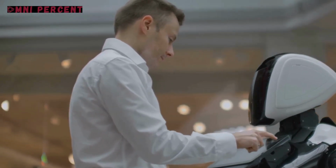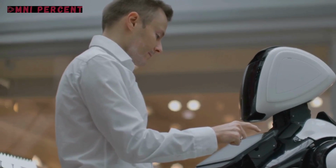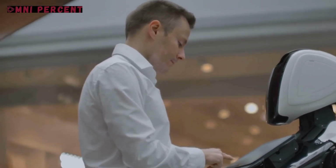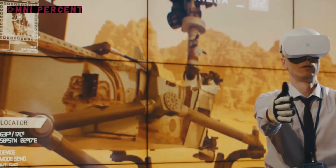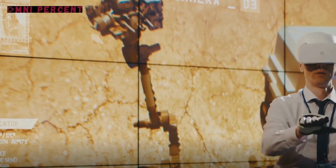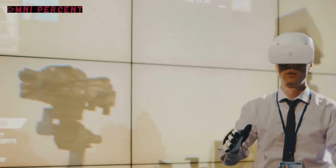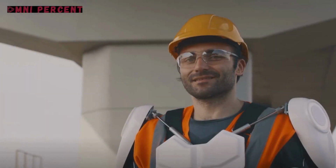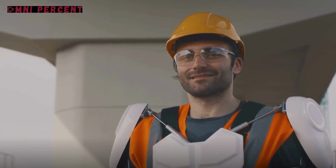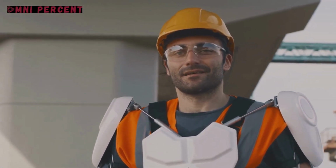Developers faced numerous challenges, from technical hurdles to regulatory issues. Yet, through perseverance and innovation, these obstacles have been overcome, paving the way for the exoskeletons we see today. From concept to reality, robotic exoskeletons have come a long way, and their journey is far from over. As we stand on the brink of a new era, the future of robotic exoskeletons promises even more exciting possibilities.